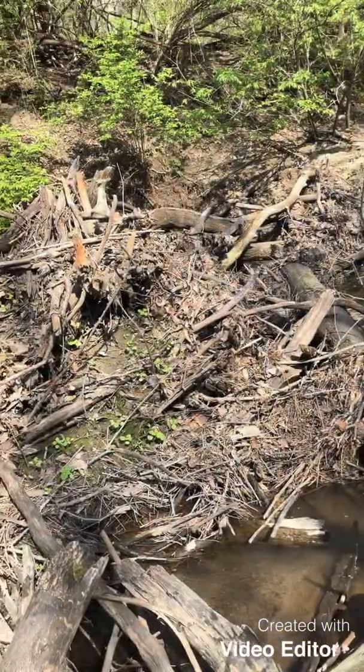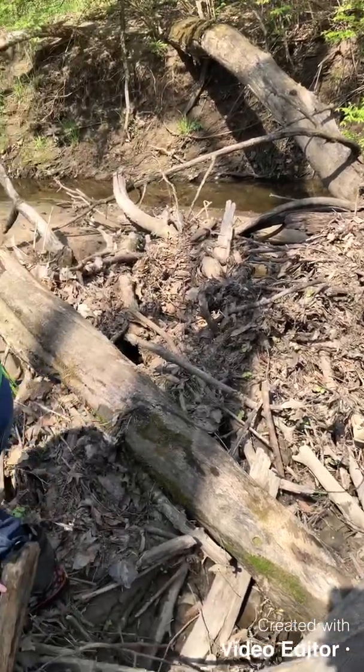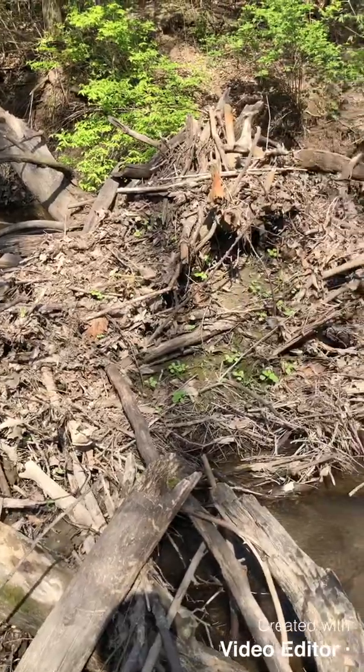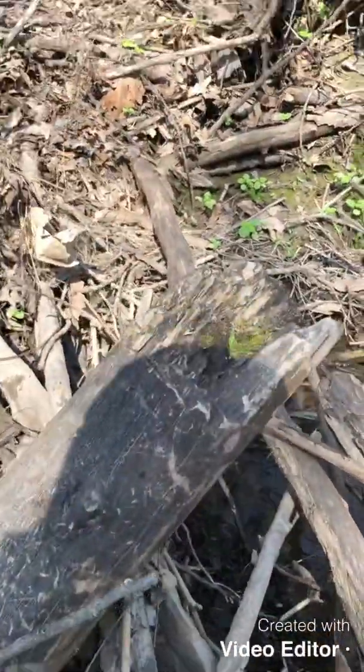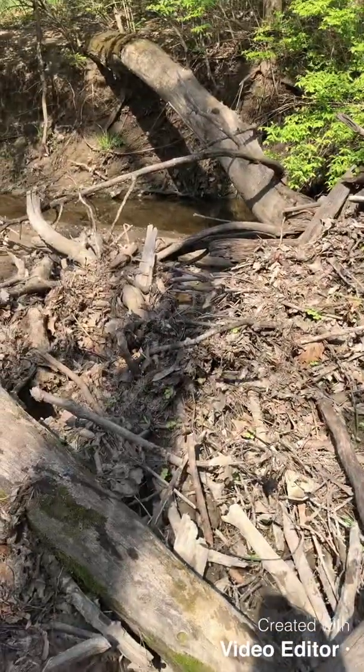True or false statement? This is a beaver dam down in the creek here. True or false? This is a beaver dam. I'm going to give a hint here. This is the edge of the logs here. Can I look at it? Okay. True or false? This is a beaver dam.